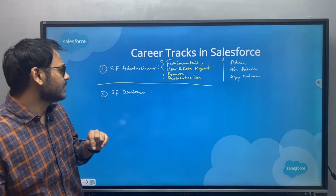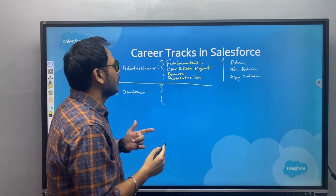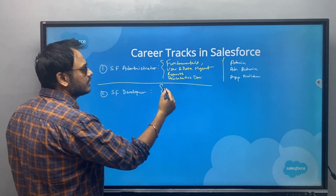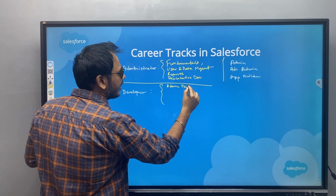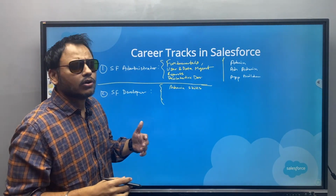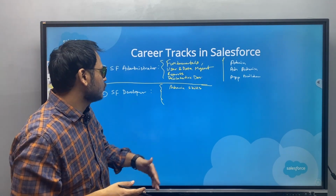Now, talking about the skills that will be required in case you're planning to become a Salesforce developer. The first thing that you would need is all the skills which are required for becoming an administrator. In addition to that, you will need additional skills to be able to build or develop on the Salesforce platform.